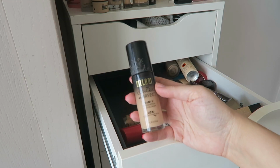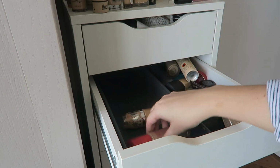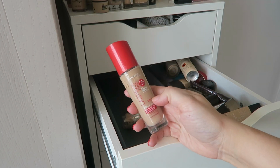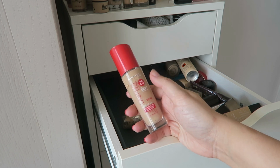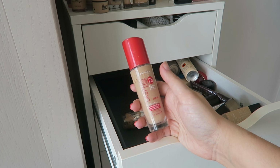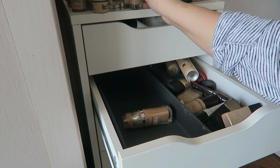Then the Milani Conceal and Perfect, I'm going to keep this one. I really like that foundation. It's really full coverage, but it is nice. The Rimmel Lasting Finish 25-Hour Foundation. I'm going to keep this one. I have also got another one of these in my other drawer. I don't know if you guys remember when this came out. It came out in two finishes. I'm going to keep both.